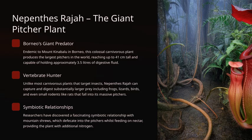What's especially fascinating is the relationship this plant has developed with mountain shrews. Researchers have observed that these shrews feed on nectar produced by the plant and, in the process, defecate into the pitchers. This provides the Nepenthes raja with additional nitrogen, which is a vital nutrient that helps it grow and thrive in its nutrient-poor environment. So, in essence, Nepenthes raja isn't just a giant predator. It's part of a complex ecosystem with unique interactions that support its survival. It exemplifies how plants can adapt in extraordinary ways to their surroundings, perfectly aligning with the overall theme of nature's incredible diversity and adaptation.